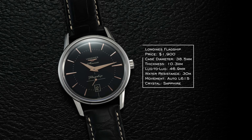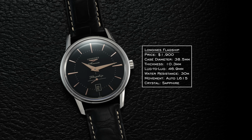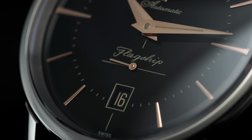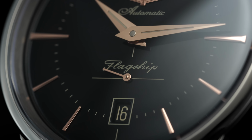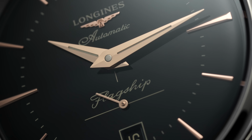So you could probably include several Longines here, but one I'm going to mention is the Longines Flagship Heritage, specifically the black dial. Reason being, there is something about gold tone markers and a black dial that just feels more vintage to me. I mean, I don't know what it is. There's just something more romantic about that color combination, in my opinion.